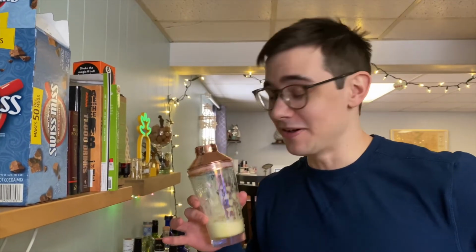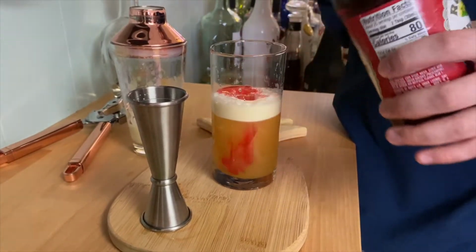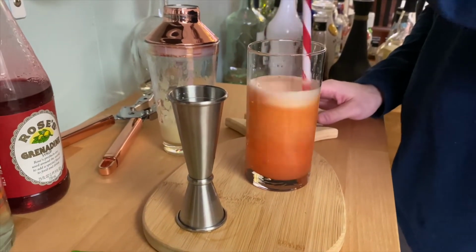I just realized that this drink is so simple that actually you don't need the shaker at all. You're supposed to stir, but we're shaking things up today. To top it off, you do a dash of grenadine. Go like this. And that is a heat wave.